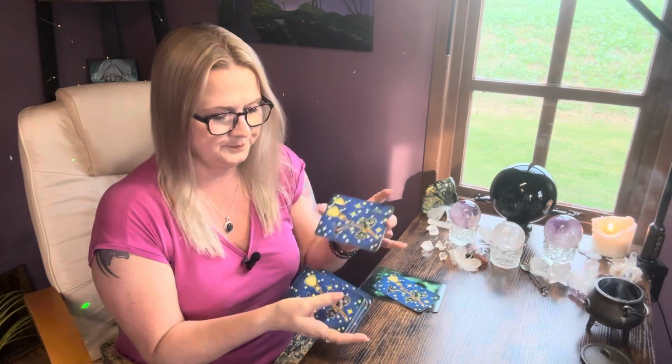Right, we need 6 cards now from here, and then we will read how they are under whatever house placement they're in, and we'll see. Did your intuition pick the right pile? Or you might get messages from each of them. So we'll see. So we've got 1, 2, 3, 4, 5, and 6.